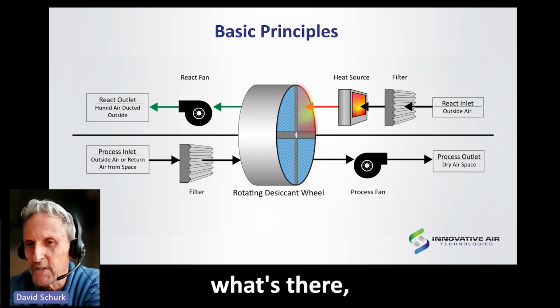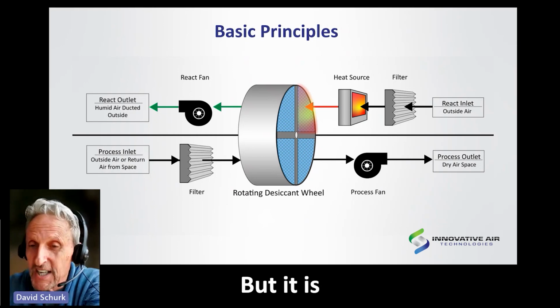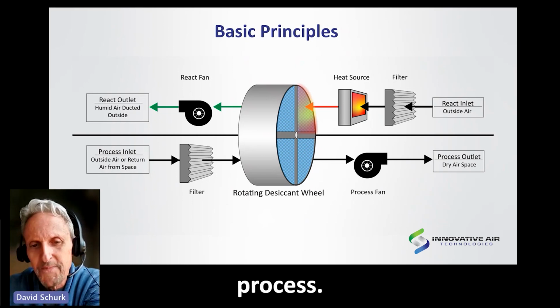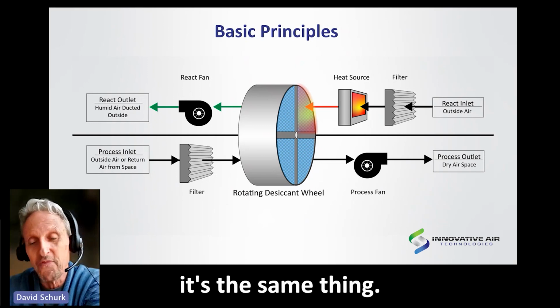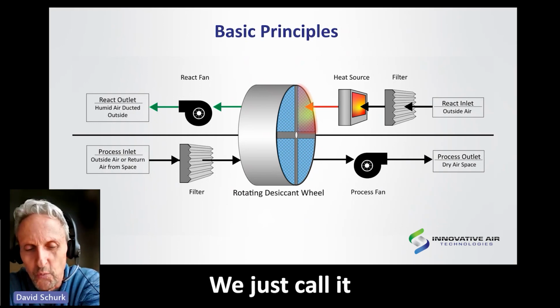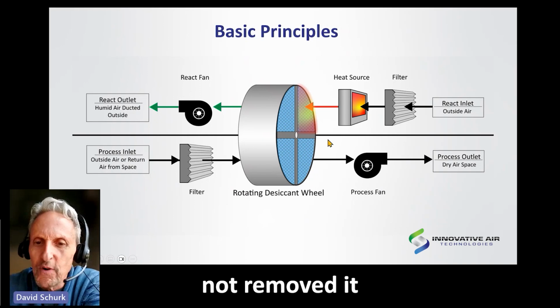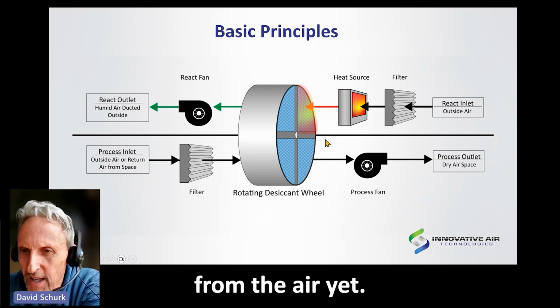You never see it. You never know it's there. You never think about it. But it is. It's the latent heat of condensation. It's a part of the psychrometric process. In my device, it's the same thing. We just call it the latent heat of adsorption. And I simply have not removed it from the air yet.